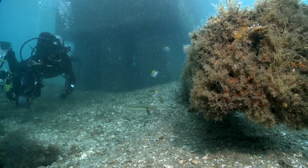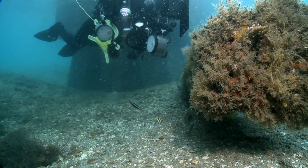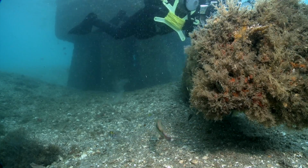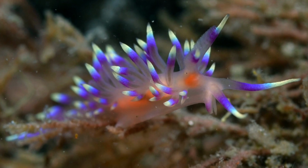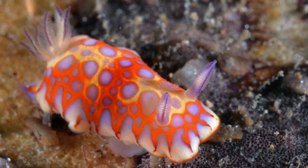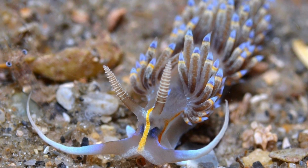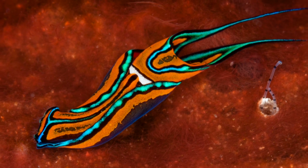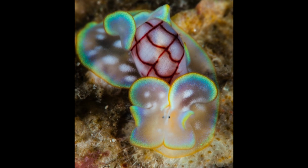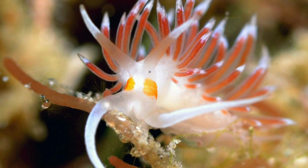Another group of animals that makes the Blue Heron Bridge a favorite spot for macro underwater photographers is nudibranchs. I photographed one, a beautiful one that was very frilly and pink and blue, and I was just blown away by the colors, and that started my love affair. Nudibranchs are a kind of sea slug. The diversity, the colors, the body shapes, the sizes is incredible. They're stunning.